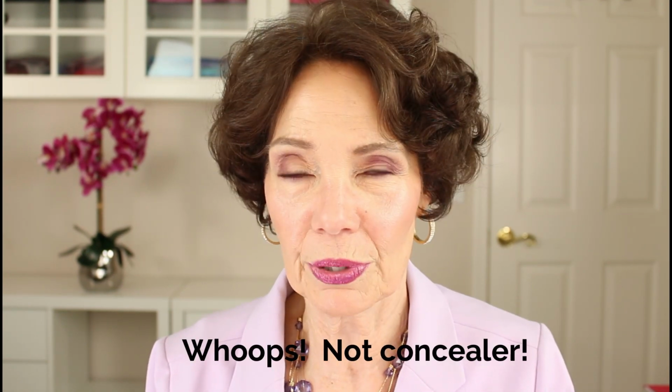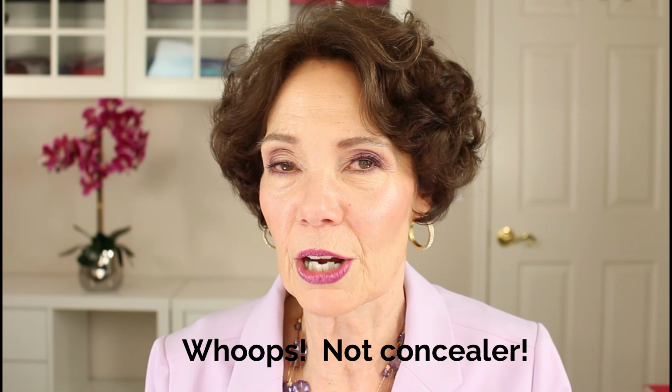Let's go on and talk about the second tool. This is something that we want to use when we apply foundation or tinted moisturizer or concealer, and that is a buffing brush. The reason why a buffing brush works so well is that, as you can tell, the brush is very dense. It also is very soft, which is wonderful.